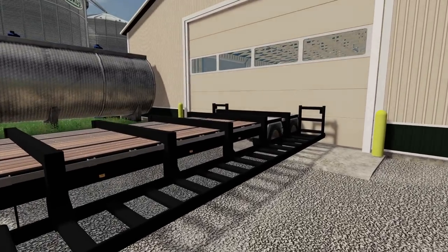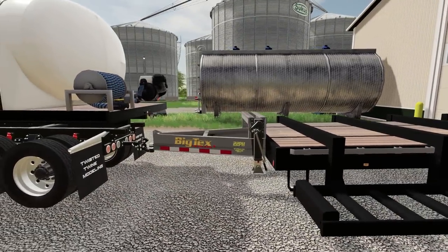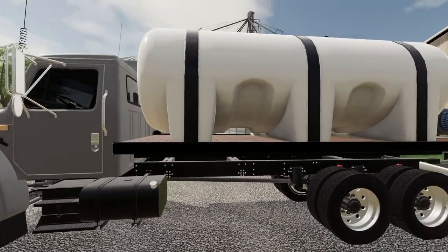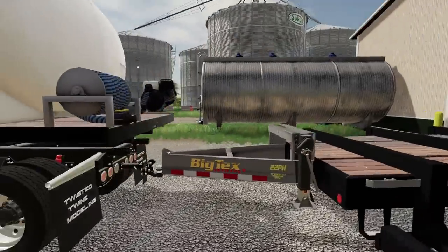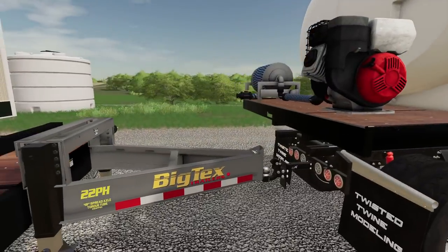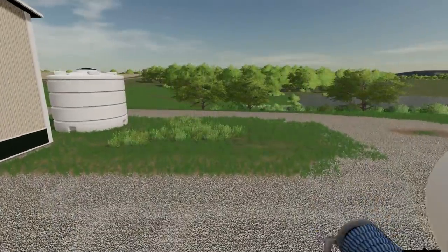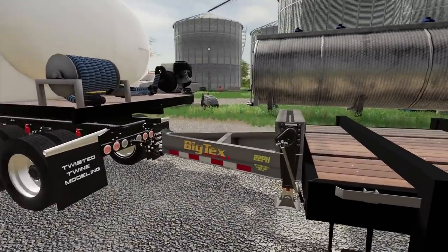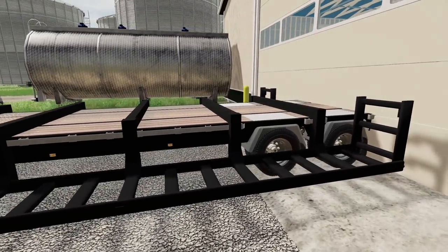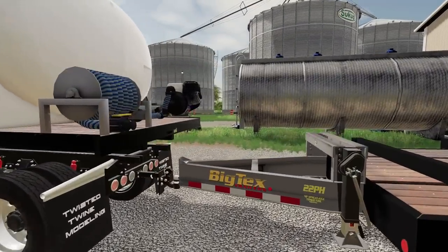So I figured this trailer would be amazing, especially when I'm doing custom spraying. This trailer works great with this fertilizer tender here, so we could put in some application. The only thing I really wish I had was a little extension somewhere, like in the front here, so I could put some application pallets on here. Might have to squeeze them in on this trailer somewhere, I don't know, but it would be nice. That's the only thing I really want.